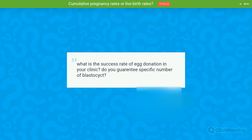But it's true that about 80% of our patients have more than 3 embryos. It means that they have maybe 2 or 3 transfers. So we guarantee at least 2 blastocysts, but more than 80% of the patients have more than 3 embryos. We are working with that idea for you because it gives confidence to be sure that you can get pregnant, since you have at least 2 blastocysts.